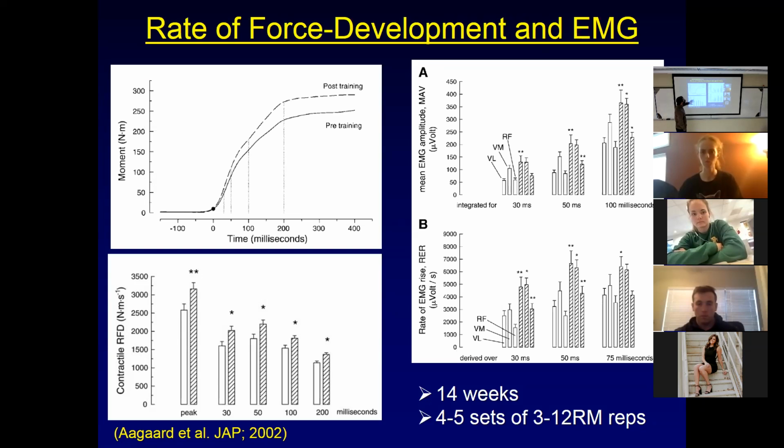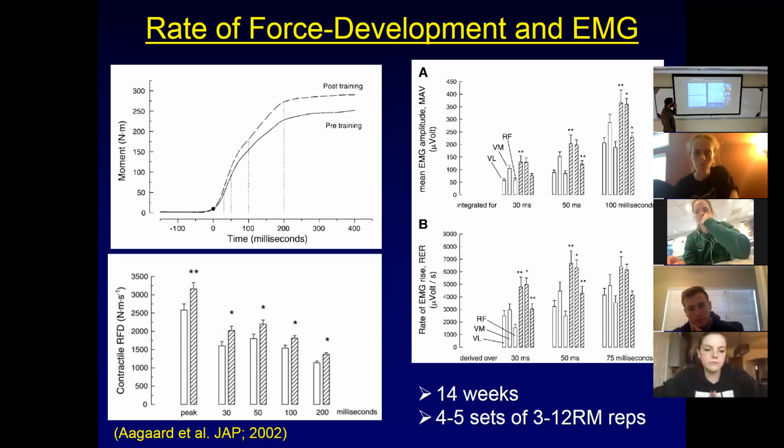And so these are data on rate of force development. What they're looking at is basically generating as much force as you can, as fast as you possibly can. Look at how we've condensed down our time scale here. This is, in essence, about half a second in time. So this is the front portion of starting a muscle contraction. Here is what we call contractile rate of force development. It's basically the slope of this line on the front side.